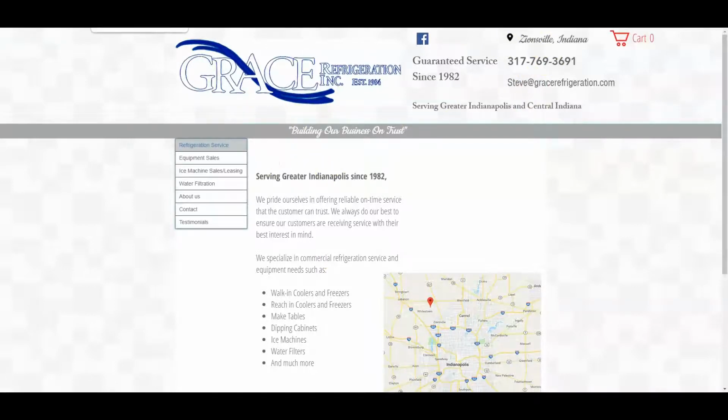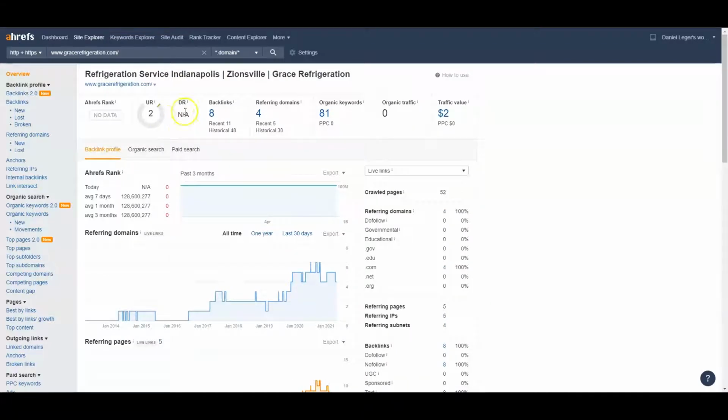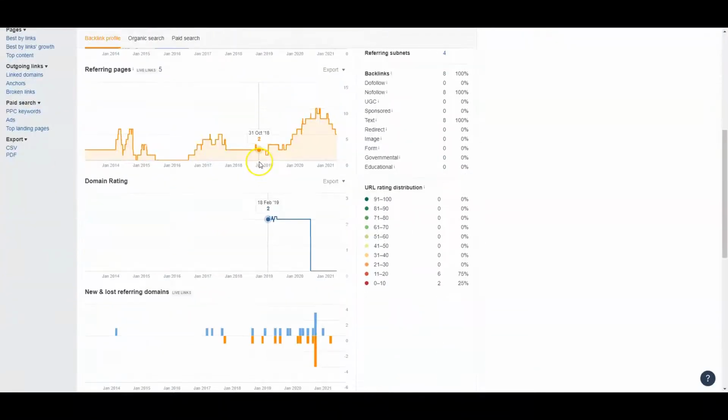So moving on to the next thing. The next thing we're going to talk about is backlinks. Right now, you're barely even getting seen on Google. You've only got 8 backlinks. You've got 81 keywords that you're showing up for on Google, but you're not getting any traffic from Google right now.